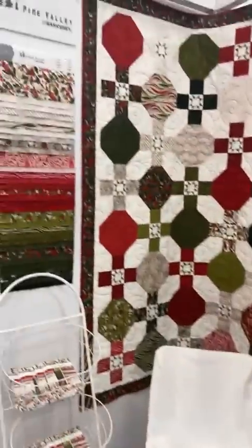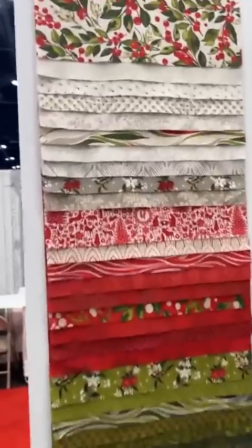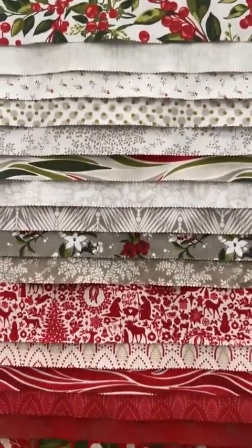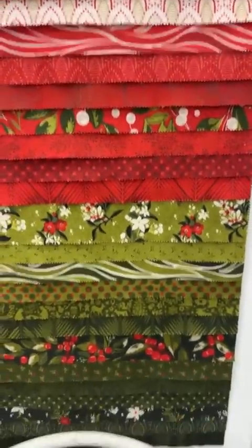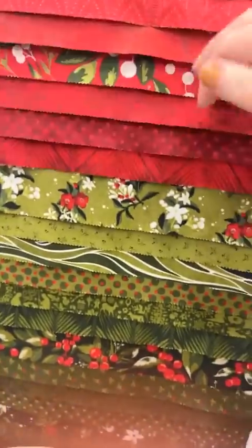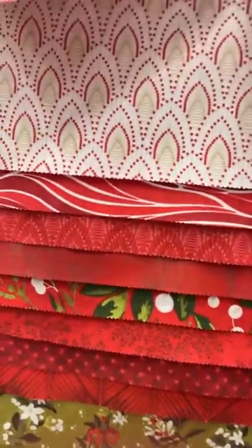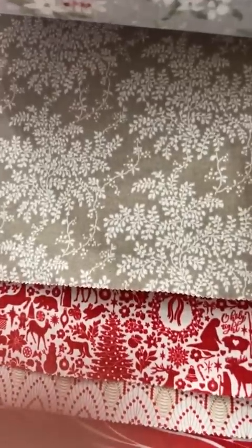All right, behind us is Pine Valley by Basic Gray. So Basic Gray, you guys, they always are great with their color and just sort of unexpected, sophisticated, very graphic elements in their fabrics and their prints. They always get some great florals in there, but a little bit modern, with a little bit of sophistication. This has got a real Art Deco feel to it, but then you got that beautiful floral.